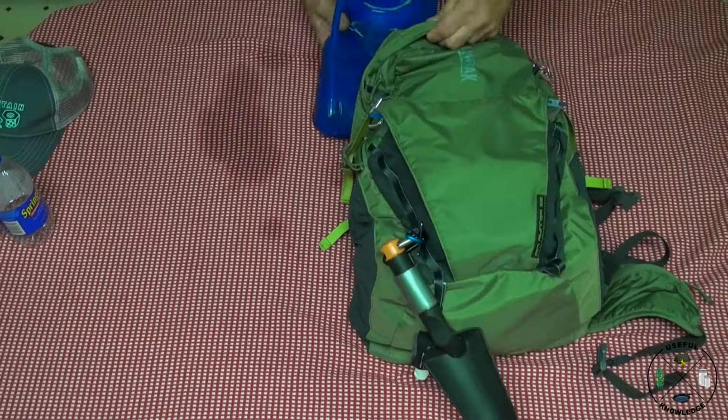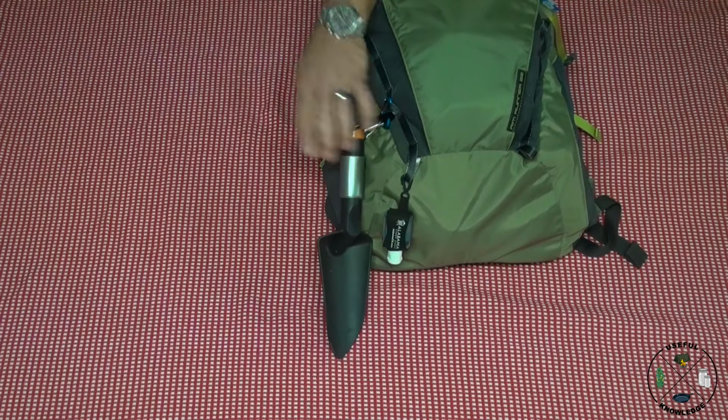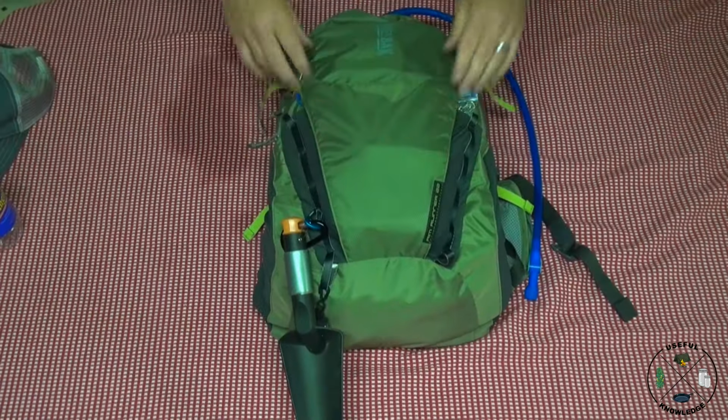And just a note, everything you see here is going to weigh 10 pounds or less. Don't forget your pooper scooper in case you do have to use the bathroom in the woods. Ready to go.